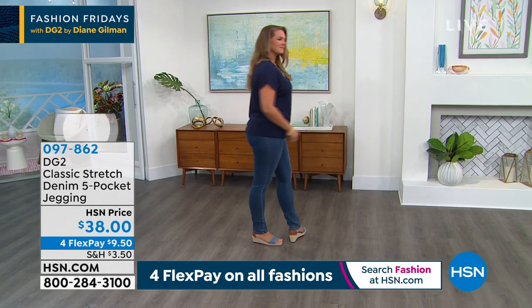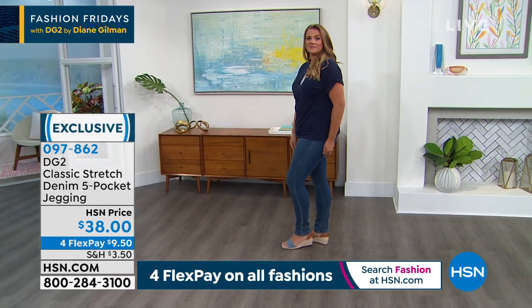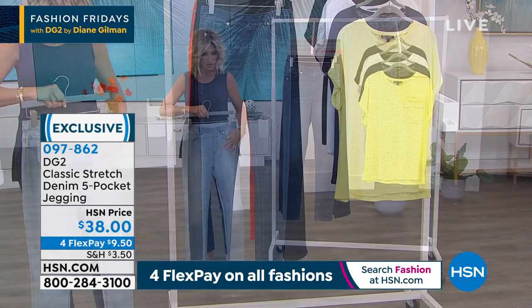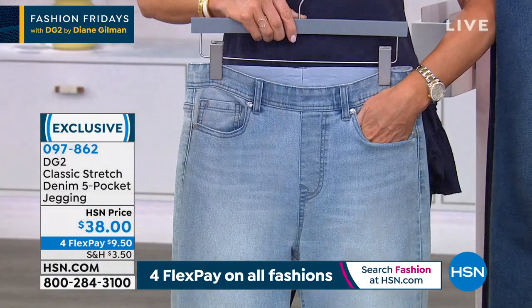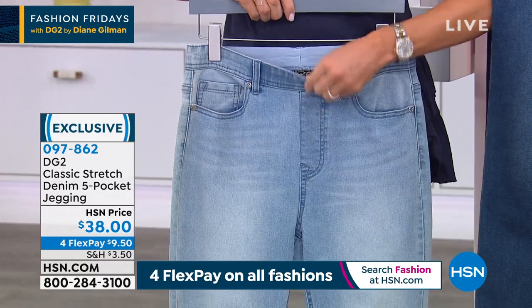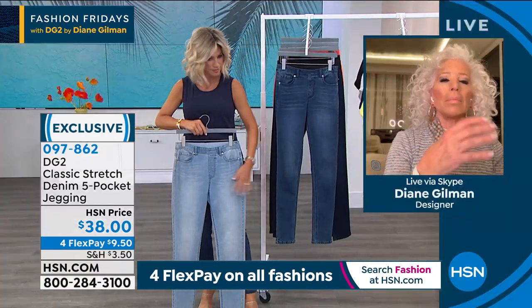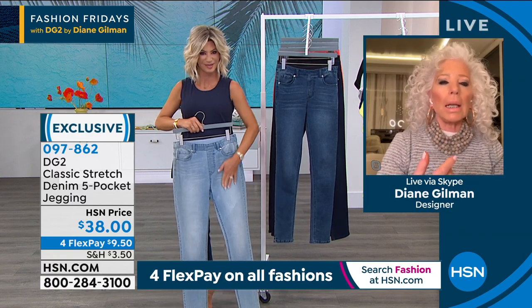These are so, I need to get another color. I have them in black. I need to get the chambray. Chambray for summer. I don't have the black. I need that black. It is a pure black. That chambray is the color of the year in denim. I love how pale it is. I love how gentle it is.